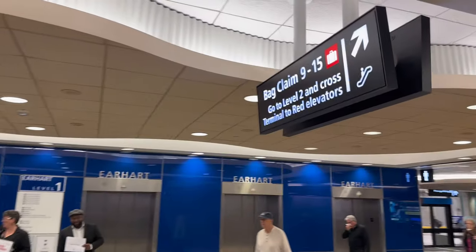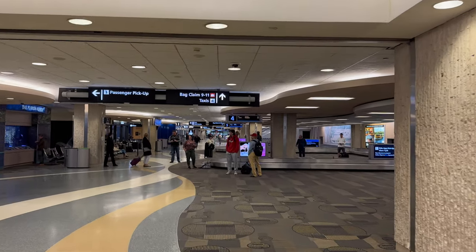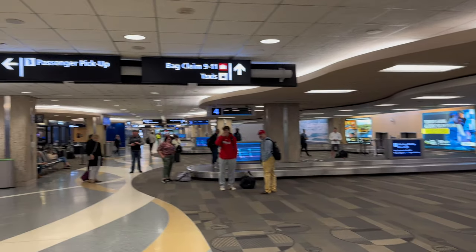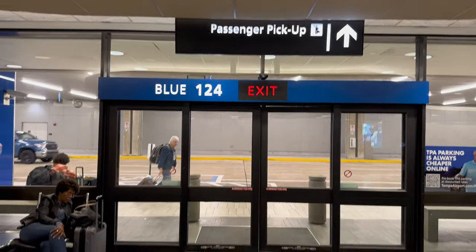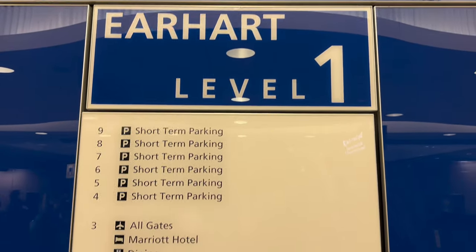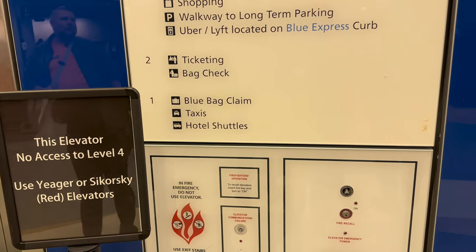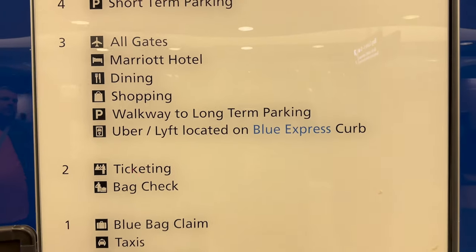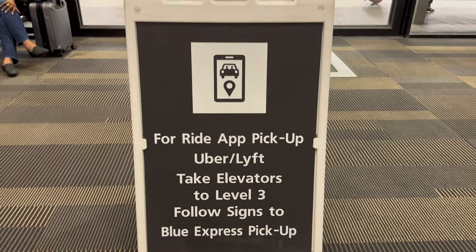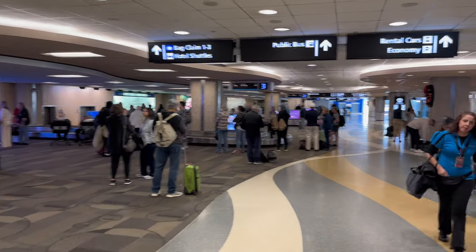Now, when you get down to the red or blue baggage pickup, if someone is picking you up other than a rideshare app, so if you have family or someone you know coming to pick you up, this is where they would go. They would pick you up here at the passenger pickup. If you are taking an Uber or a Lyft, you will not get picked up on level 1. You will need to go back up to level 3 to go to the Blue Express curb to pick up your Uber or Lyft. So make sure you pay attention to those signs. Your Uber or Lyft will not pick you up on level 1. You will have to go back up to level 3 and follow the directions to get the rideshare app ride.